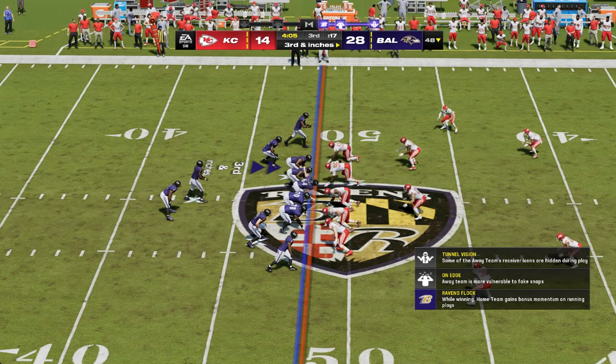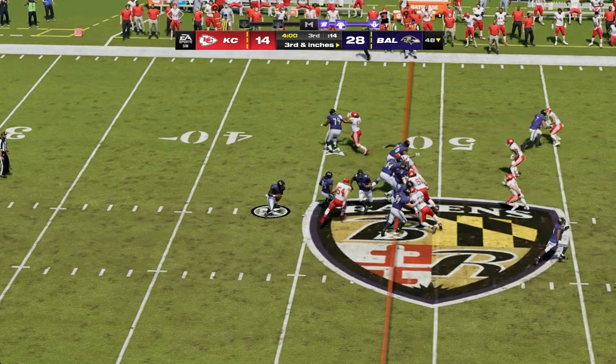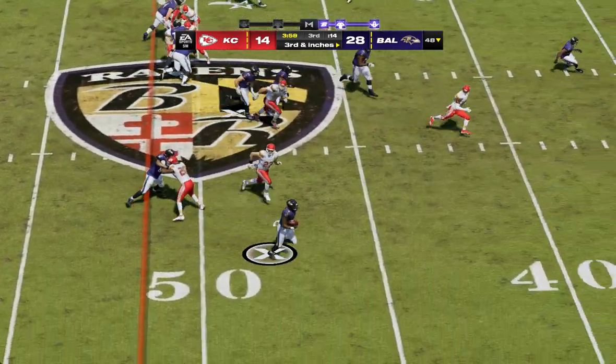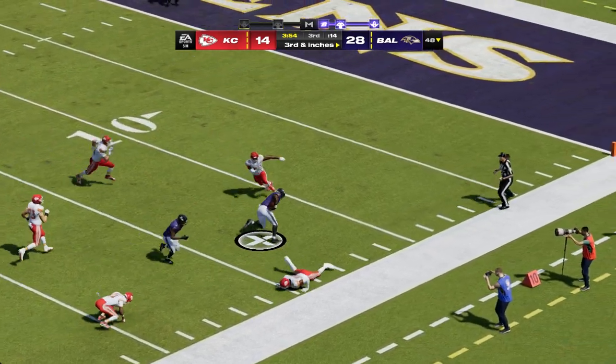Maybe not counted on to be that inline point of attack blocker that we used to have in the good old days, but you can flex him out. You can run wide receiver routes with him. You can make him a primary target, and that's how he'll shred the defense.